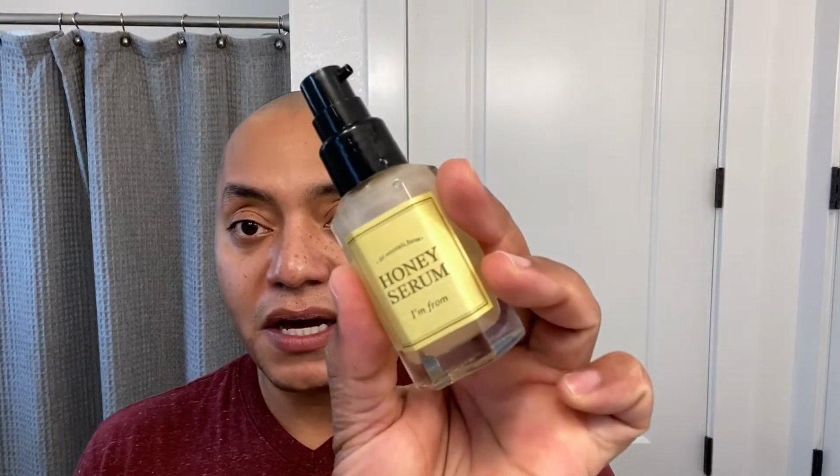All right, so moving right into my serum. This is the I'm From Honey Serum. I covered this in my Get Unready video. It's a very silicone heavy serum that also features honey, propolis, and royal jelly. So it's all about providing some hydration and nourishment and then locking that in with those occlusive ingredients like silicone.